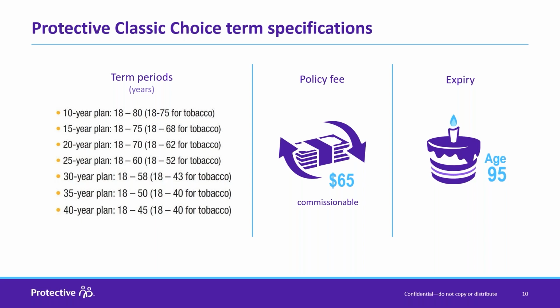Now, this product does expire at age 95. A lot of terms do. Depending on the year that you're in, some will go to 95, some will go to 100, some will go to lifetime. But for Protective, the expiration date on this product is age 95.